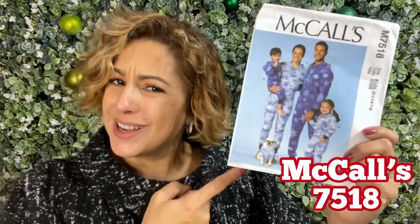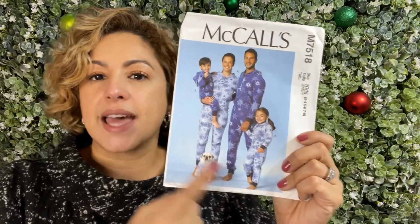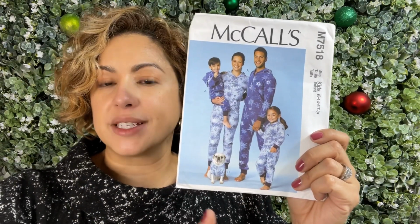Third, we have a really fun one for you. It's a onesie pattern. Now, what I like about Mieka 7518 is that this pattern has a hood. It zips up the front. It has cuffs for both the wrists and the ankles, and it's a much slimmer fit than what you would typically expect from a big 4 pattern.